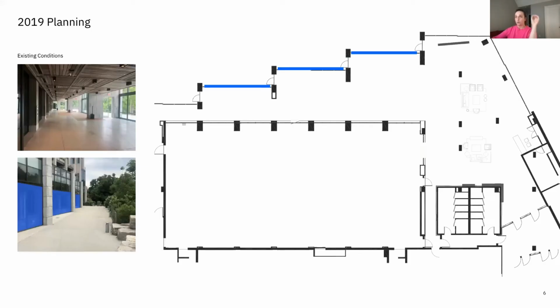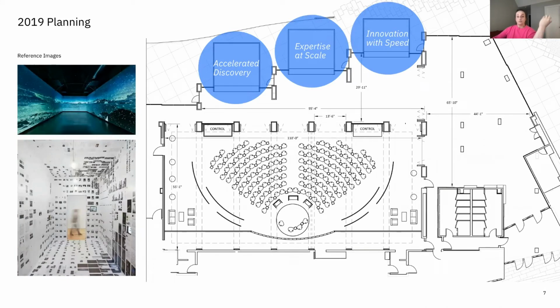And so within the experience design, we go into understanding of space. We look at floor plans. We look at what else we can do in order to bring that space to life.